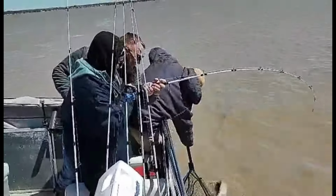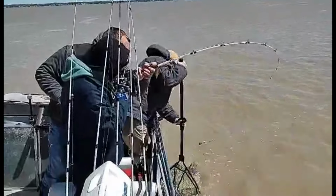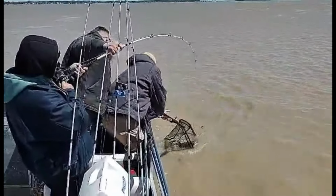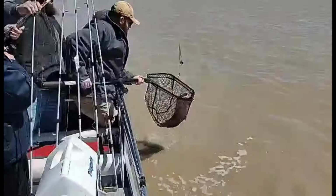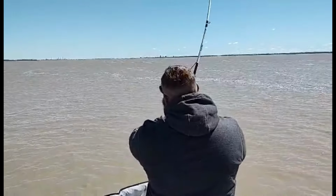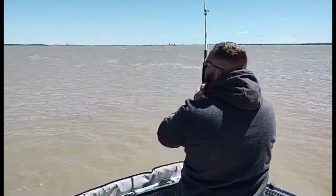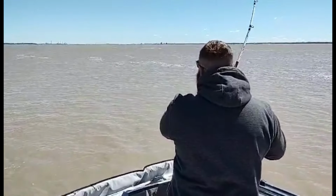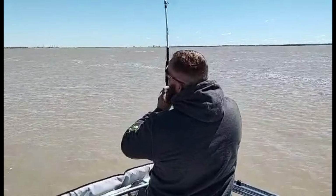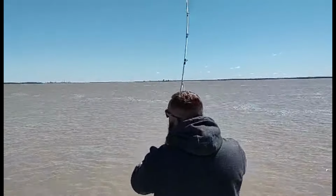Got a glimpse of him. There he is. Get a net, son. Big girl. All right, that's a big one there. Feel like a pretty good one? It does look like a pretty decent fish down there. A little twitch in there. Feels like that one's got 3 pounds of lead hanging from his lip.